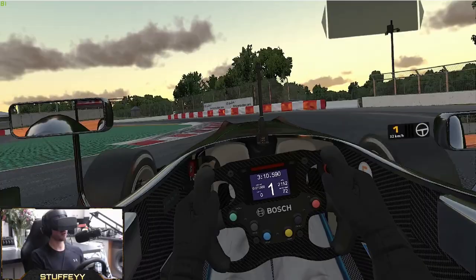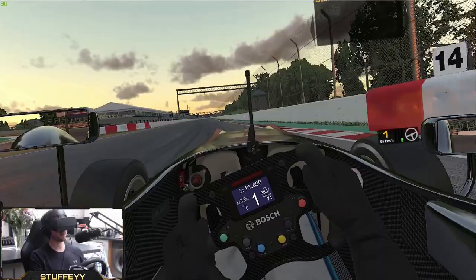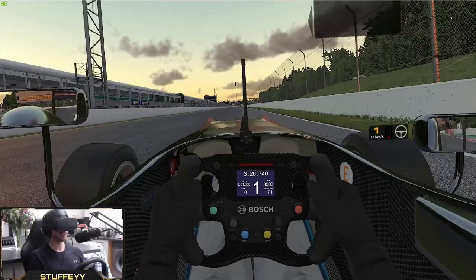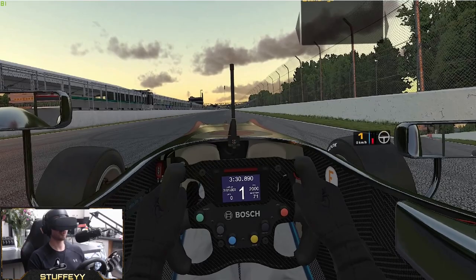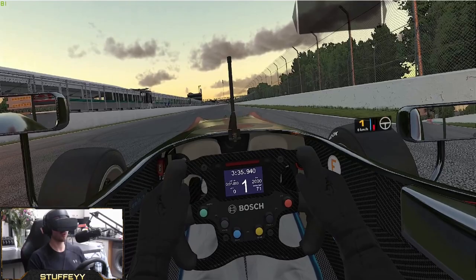and then on the accelerator as soon as you come out of the chicane, getting tight to the wall of champions, and full throttle down the straight. And that's pretty much my guide to Montreal Circuit Villeneuve. Now what we'll do is a couple of fast laps, or faster laps, so that you can see that in action.